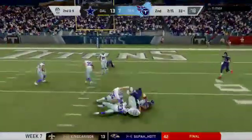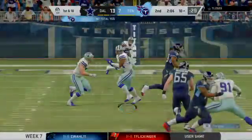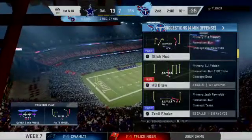The throw to the middle, taken in. And he's taken down, but not before reaching the 10-yard line. 23 yards to pick up there. And we've hit the 2-minute mark in this first half of action.